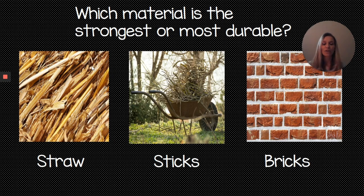Now, we're going to take a look at those three things, and we're going to look at their properties and determine what they have, what they look like. Are they soft? Are they hard? Are they durable? Are they strong? Are they kind of flimsy? If a big wind came up, like in a thunderstorm, or if a wolf came along and blew the house down, would it stay up? I don't know.